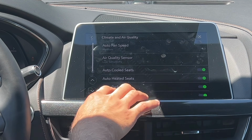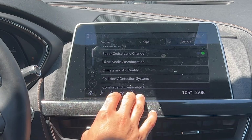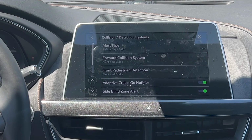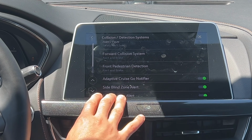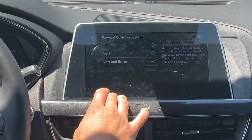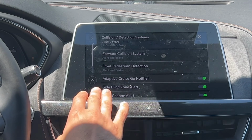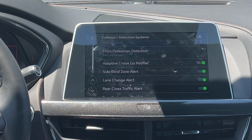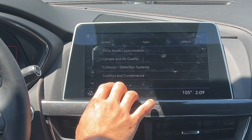Climate and air quality, nothing out of the ordinary. Just take a quick glance if you want to pause and see what the car has to detect to give you. Collision and detection system, this includes forward collision system. You can allow it to brake and alert, or you could just do brake automatically or alert only if you like, or have it off completely if you don't want that. Adaptive cruise, get notifier, blind spot alert, all this, of course, it's crucial to just leave on in my opinion.